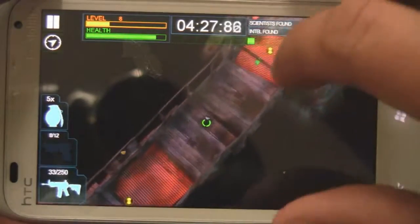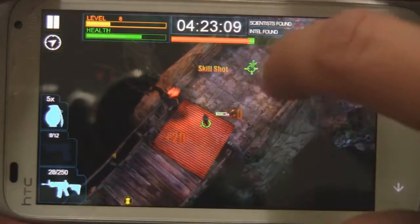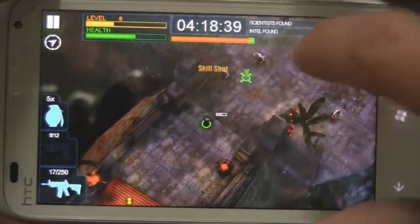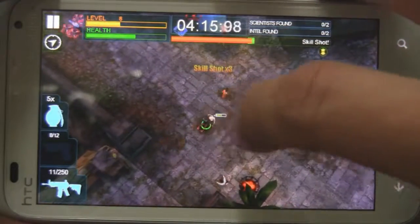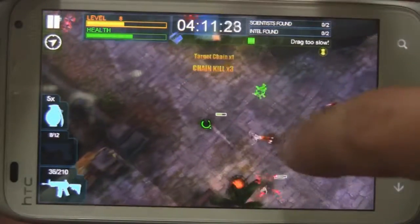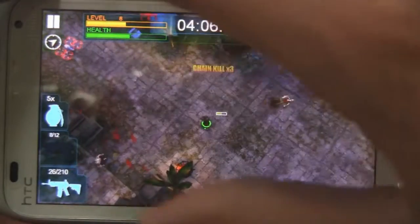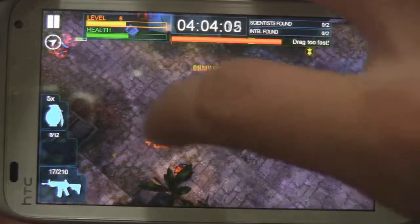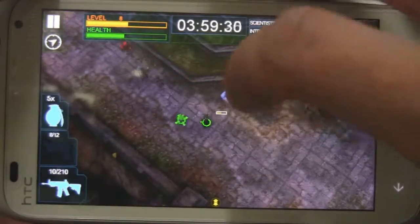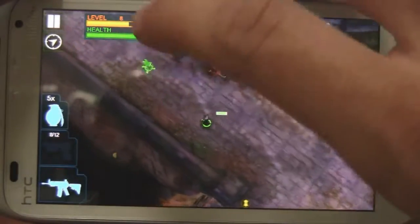Okay, so this is the control scheme here. You tap to move, and then to kill enemies you just slide your finger over them and it'll automatically target them. You can chain together groups of enemies, which will then give you higher multipliers. If you want to deselect an enemy, you can just double tap the screen. Sometimes I think this control scheme doesn't work the best, and there are times when it's a little picky about the swiping, but overall it works pretty well.